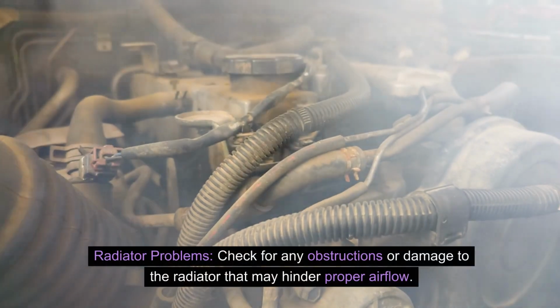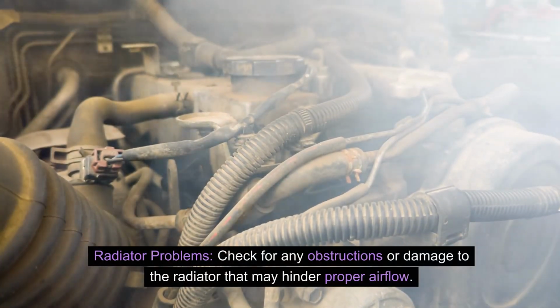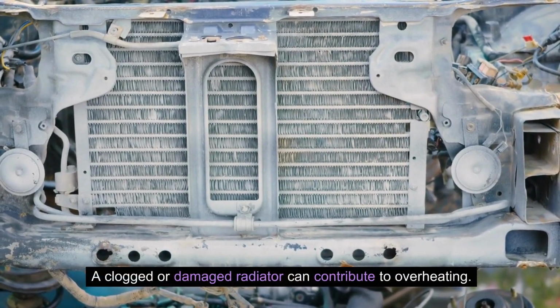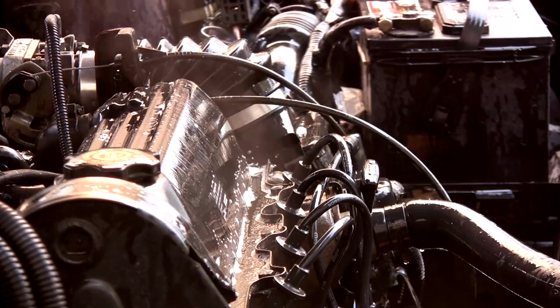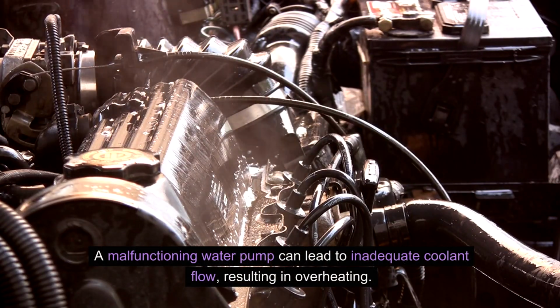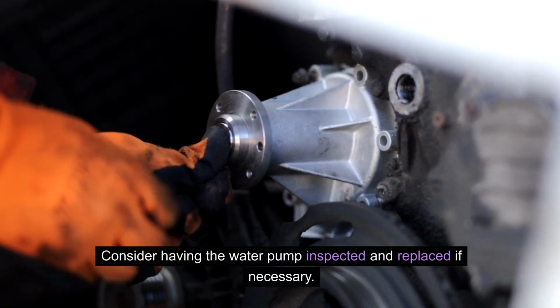Radiator problems. Check for any obstructions or damage to the radiator that may hinder proper airflow. A clogged or damaged radiator can contribute to overheating. Faulty water pump. The water pump is responsible for circulating coolant through the engine. A malfunctioning water pump can lead to inadequate coolant flow, resulting in overheating. Consider having the water pump inspected and replaced if necessary.